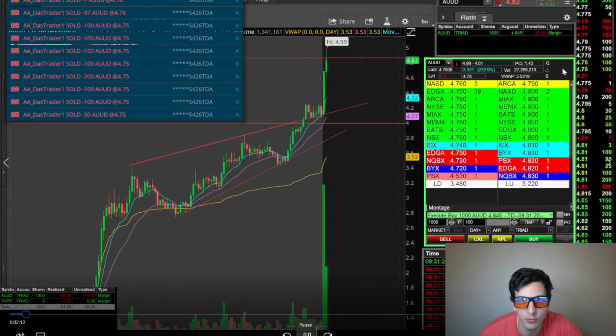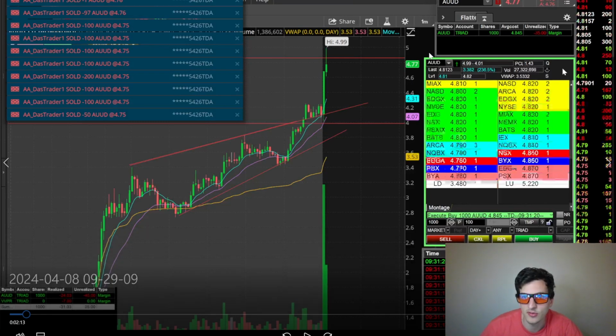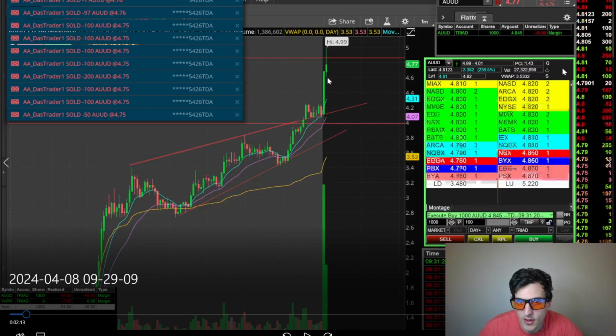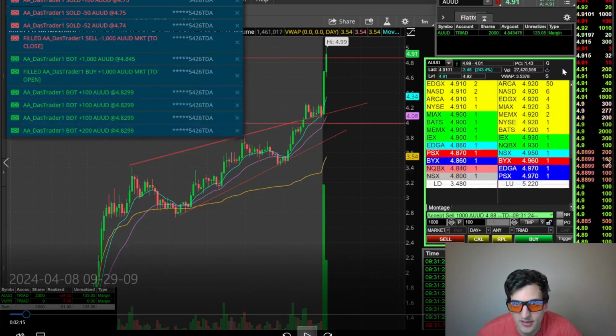Here's the first pullback. Oh, I tried to catch that dip, but as soon as I hit the buy button, the entry was gone. I'm getting filled at 484 and it dipped down to 465. Terrible. Still is a green trade though.